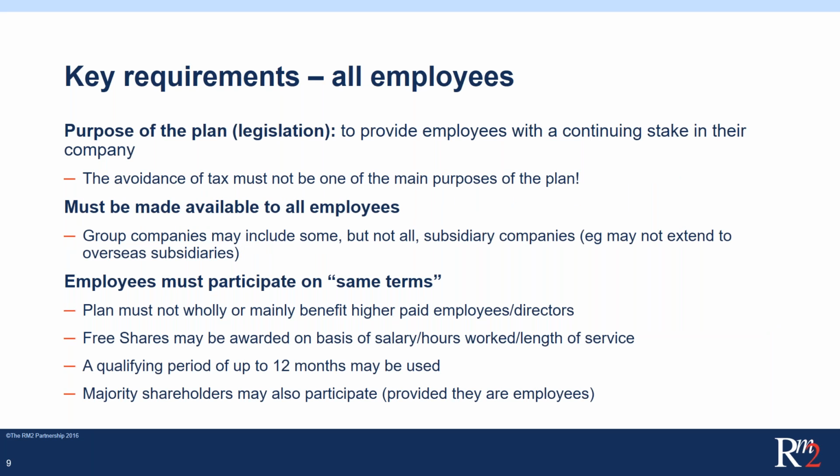Another key requirement is that the SIPP must be offered to all employees in the company. So the main purpose of the plan is actually set out in the legislation. It must be set up to provide employees with a continuing stake in their company. And very importantly, the main purpose, or one of the main purposes of setting up the plan, must not be the avoidance of tax. Irrespective of how tax advantageous this plan might be, you do need to have other reasons behind setting it up. As I said, it must be made available to all employees, but note that if you're a group of companies, you can exclude some subsidiary companies.